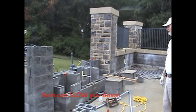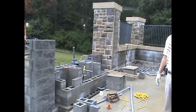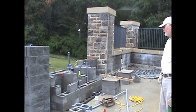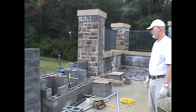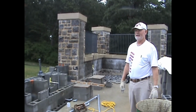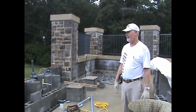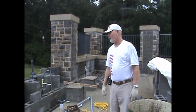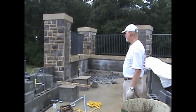How long has this CMU part taken you? How long have you been working on this? Well, this is actually the third day we've worked on it. We worked on it 1 day last week, and we had to pull off, and then we came back yesterday and did this part yesterday, and then we'll be on it for another couple of days probably.